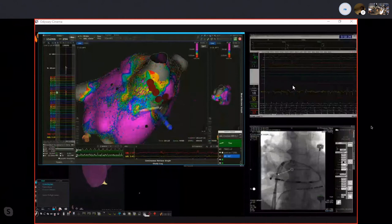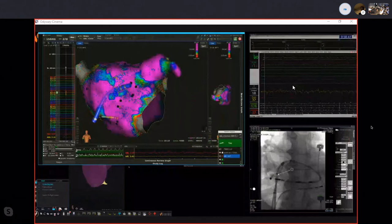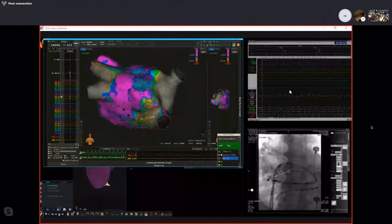Great. So this is an AP view of the left atrium, and you see that we reconstructed the atrial appendage, and he has actually not four but five pulmonary veins. Actually, there is one accessory vein right here, very close to the right superior pulmonary vein. I'm going to show you the CT scan just afterwards, and this is a voltage map.